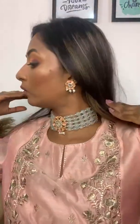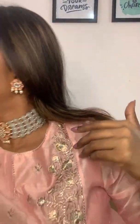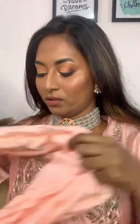Yeah. S Cruz, you look stunning. Thank you so much. So this outfit also comes with a dupatta, so I'm just gonna use that just to show you how the final finished look looks like. So yeah, that's the look.